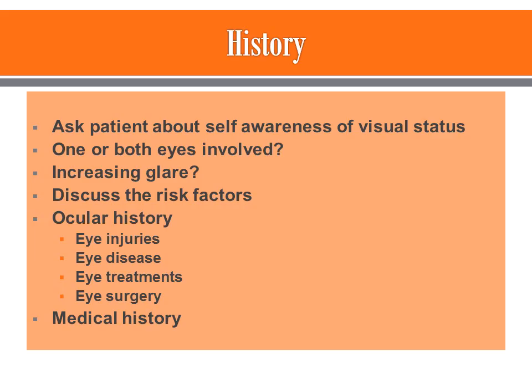So when you're trying to get a history on these patients, it's really important that you ask them about their visual status. Are you seeing halos around headlights at night? Are you seeing stars around those headlights? Are you noticing visible differences in your vision? Are you seeing double, or having so many difficulties seeing now? Is it happening in only one eye, or in both eyes?